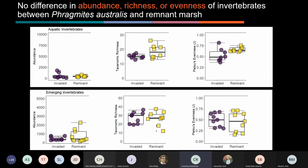And what we found was there is actually no statistically significant difference in the abundance, richness, or evenness. So the sites weren't particularly dominated by one taxa. Each taxa was sort of evenly represented. So there wasn't much of a difference between Phragmites australis and remnant marsh. And this was true for aquatic invertebrates on the top row here, as well as emerging invertebrates on the bottom row.